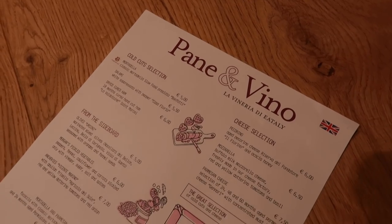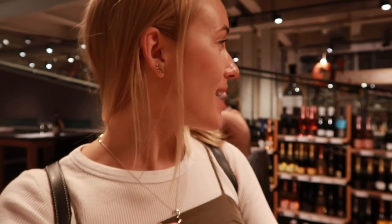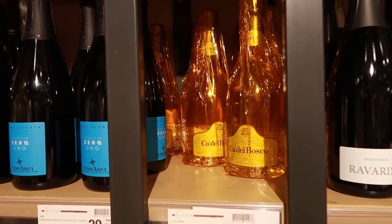So here they have penne vino, which is bread and wine, and they have all different types of wine here, and there's also little tastings happening. But currently I'm doing Sober October, so I'm not able to try them, but when I come back I definitely will. This is the perfect place to buy gifts for people, clearly. All the bottles are so beautifully decorated.